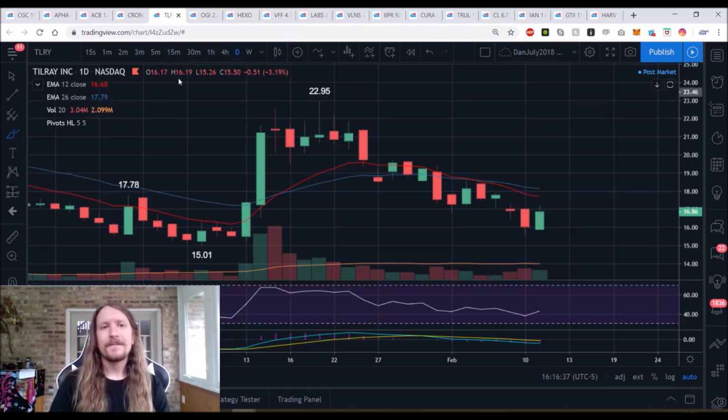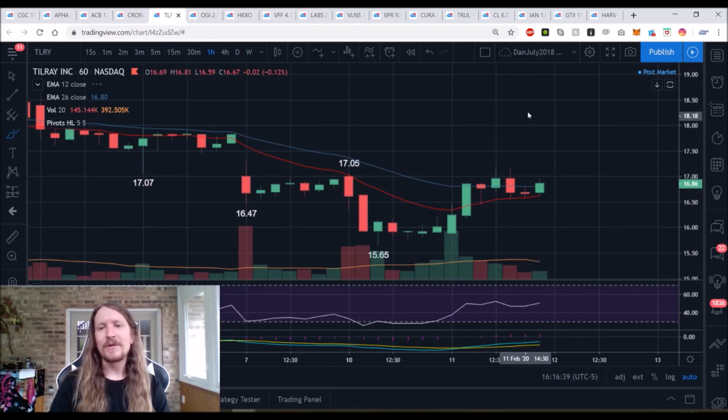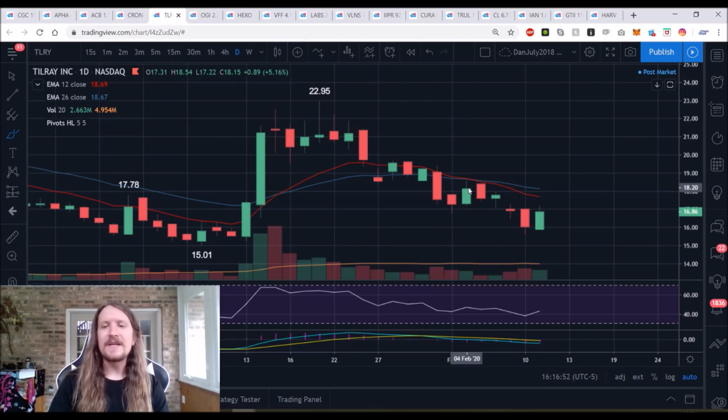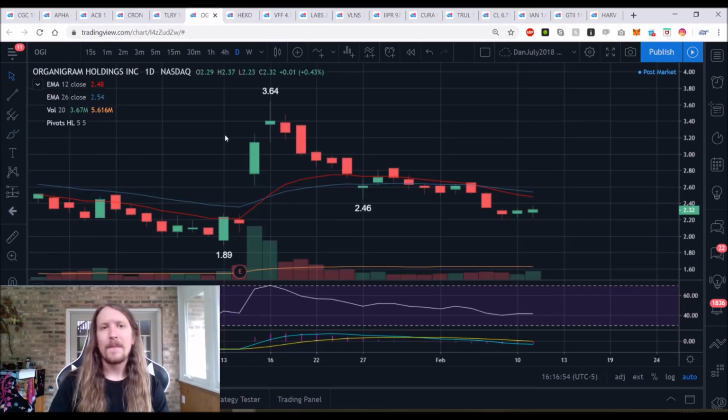TLRY closed a bit stronger. Hourly higher low is established. 1656, that's the difference between Cron, CGC, and those other names we just looked at. Hourly higher low is set. Bulls need to break 1718 for continuation. Anything under 1854 is a daily lower high.